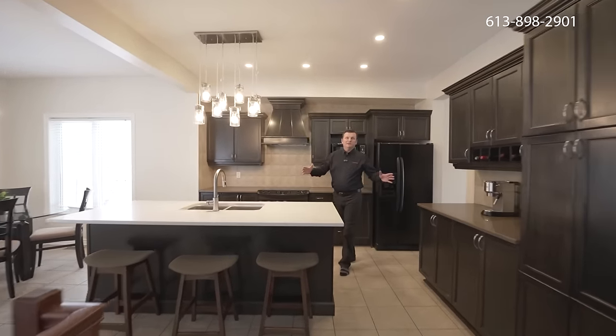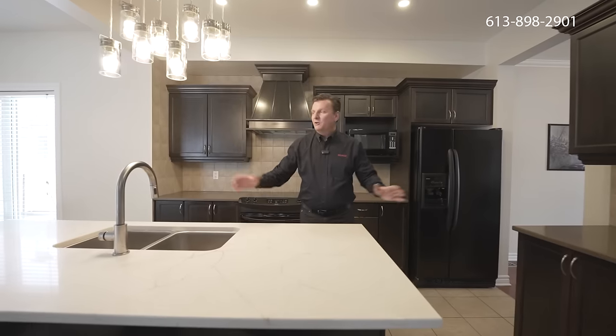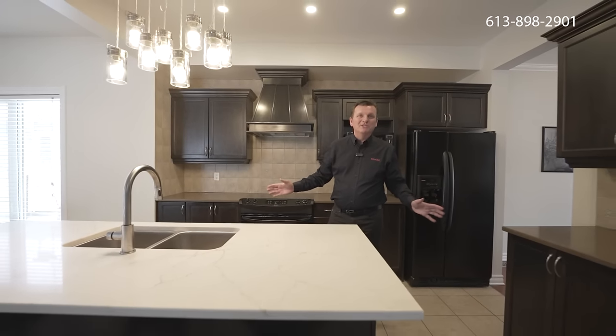Now the heart of this beauty is of course the kitchen. It's a chef's dream, quartz countertops, and look at the size, even Gordon Ramsay would be jealous.